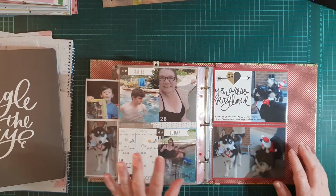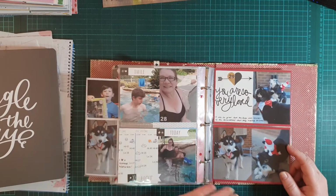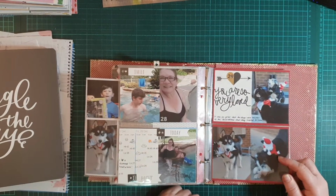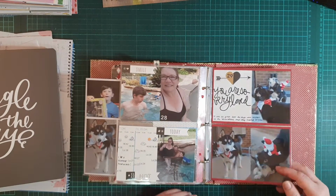So here I started decorating less. I just wanted to get the album done. This is about hot summer and being in our pool as much as possible, 40, 42 degree days. These are the same photos that were repeated back there, but never mind.